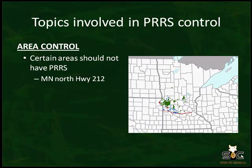And then there's area control. The one in Minnesota that we have obviously is the north of 212. I mean, there's areas that there should be PRRS and there's areas that there just should not be PRRS. And I think we're finally getting to that realization, and then how do we get the PRRS out of there?